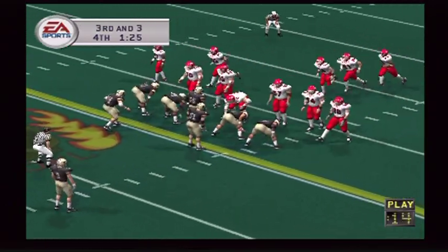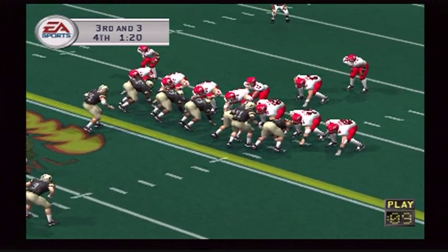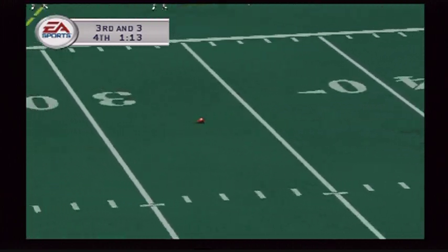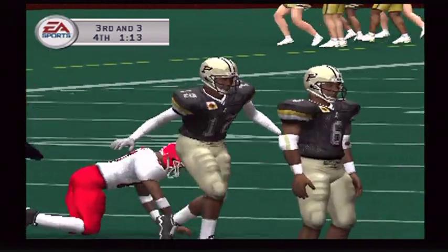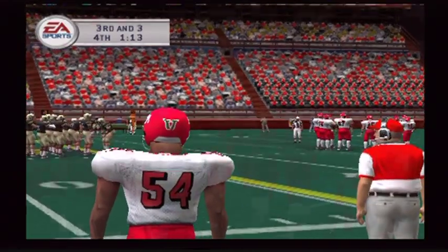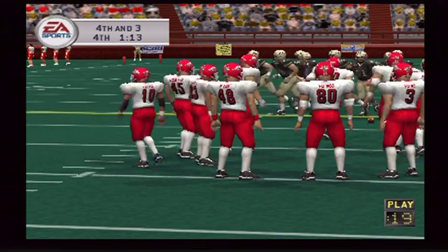The Bulldogs line up in a goal line formation. Play action. He lets it go, and it falls incomplete. Not a good decision here by the quarterback, throwing into coverage. Fourth and 3 coming up. Ball on the 42.